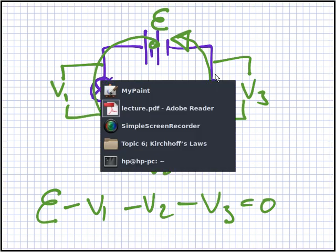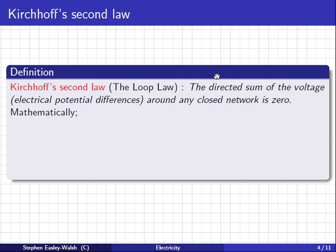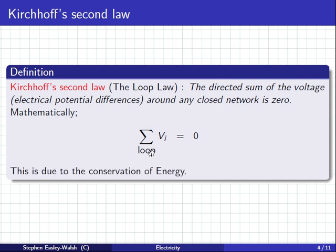Okay. So, what would be the formula? How would we write the formula? The sum, sigma, of all the voltages equals 0, around a loop. This is due to the conservation of energy. Okay, write that down carefully. So this can be used for both series and parallel? Yeah, this is why these laws are great.